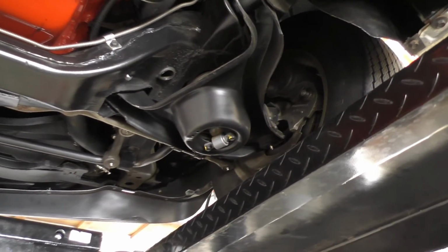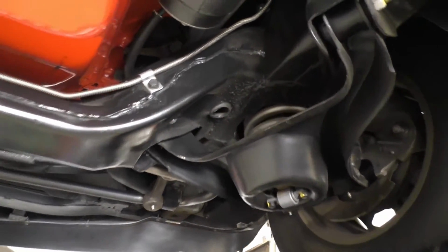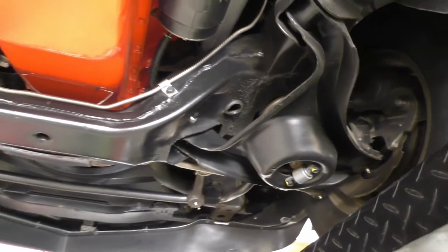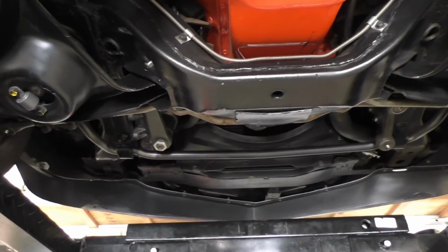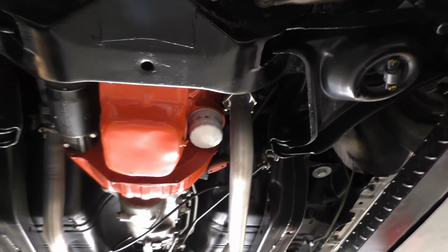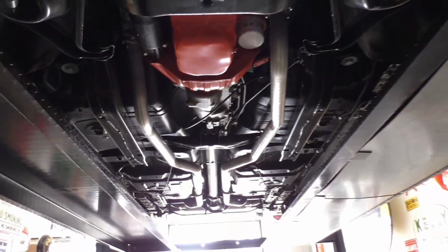Front disc brakes on it. Again, spiral shocks up in the corners here. I don't think you can see them. I didn't really need light because the doors are open. That's why I didn't turn my LED light on my camera. Come back up front here from a back view.